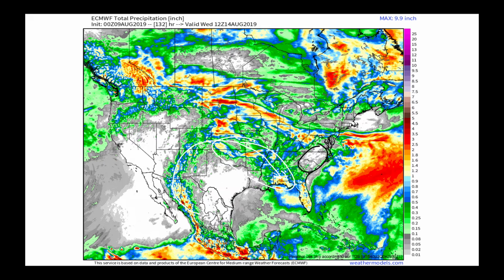We do see drier conditions over here in the Carolinas and still remaining dry here in parts of Texas, although we will be getting chances for more hit or miss showers and thunderstorms that could pop on some of the heat. And yes, it's going to be very, very hot in Texas coming up.